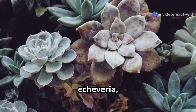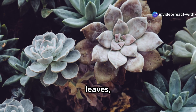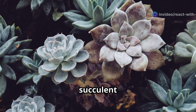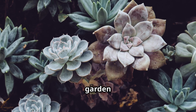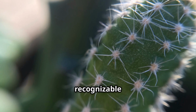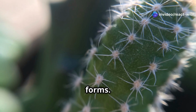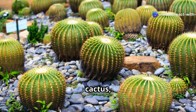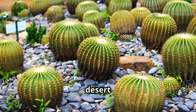From the popular Echeveria, with its rosette-shaped leaves, to the towering Aeonium, with its branching stems, there's a succulent to suit every taste and garden style. Cacti, on the other hand, are instantly recognizable by their prickly armor and unique forms. From the iconic barrel cactus to the delicate pincushion cactus, these plants add a touch of the desert to any garden.